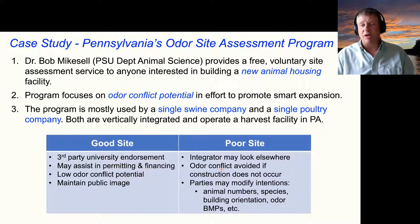Sometimes the parties may modify their intentions. We've had some producers, for instance, lower their animal numbers or move from swine to poultry because the odor rating for poultry is lower.